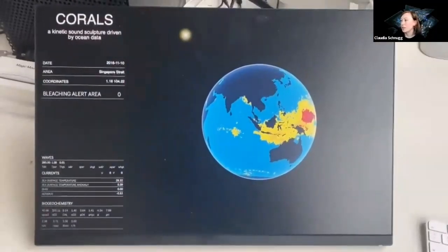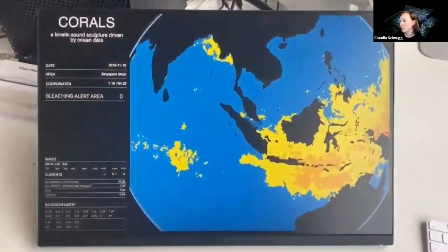And this is a visualization of the data of NOAA and with the bleaching alert areas.